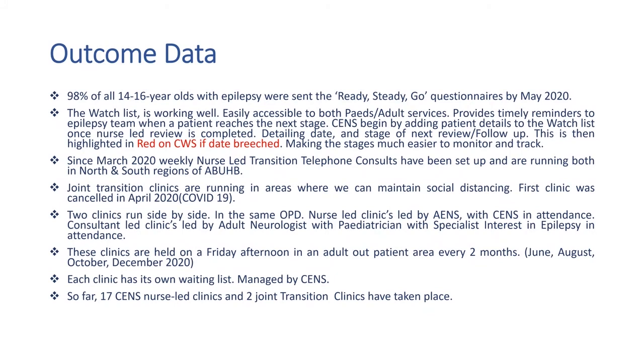These are two clinics that are run side by side in the same outpatients department. A nurse-led clinic, which is led by the adult epilepsy nurse, and then a consultant-led clinic, which is led by adult neurology with paediatricians in attendance. These clinics are held on a Friday afternoon in an adult outpatients area every 2 months, and the epilepsy nurses are managing the waiting list for this.